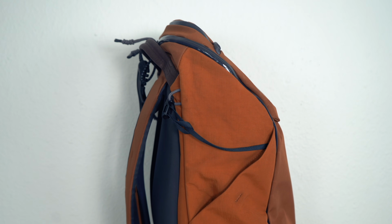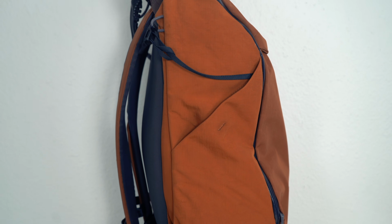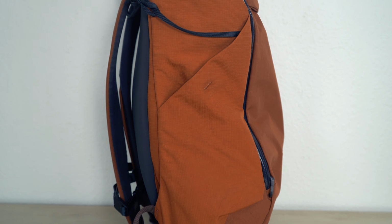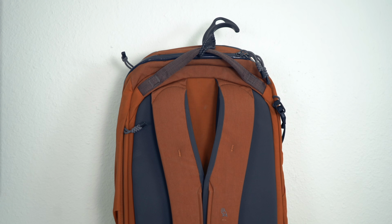One of the problems that people had with the first Venture Pack from Belloy was strap slippage and the straps coming loose. On this one, I will say they fixed it. I have not had that issue at all as I continue to use it. So overall, I think the Belloy Venture Ready Zip is one of the best day bags you can get. Like I said, top three bags I've ever used.